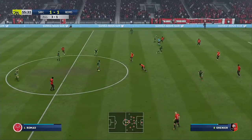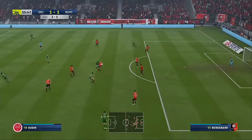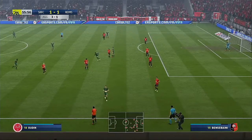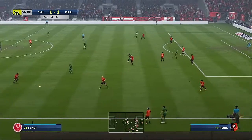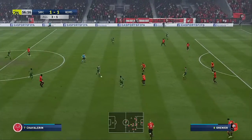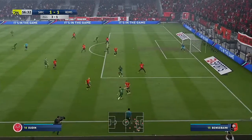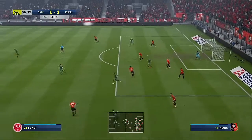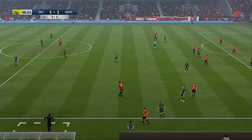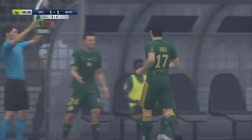Romão. Xavier Chavalerin. Throw in now. Engels. Xavier Chavalerin. It's an excellent cross. Cleared away by the defender. And it's going to be a throw here. It's a change here, and I think it might be a tactical one.